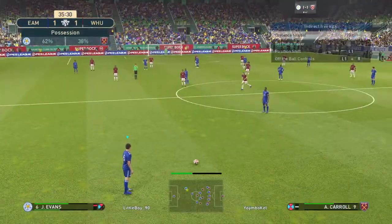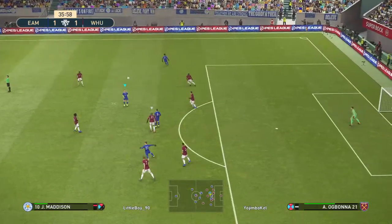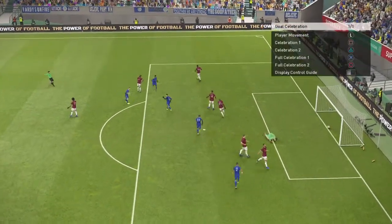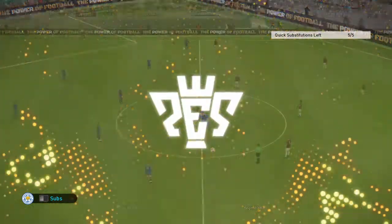West Ham had the equaliser, and we're all square. Yeah, it's always a dangerous time when you've just scored. You can easily lose focus and then bang. That's a pop! It's a goal! And again they hit the front.